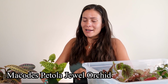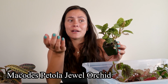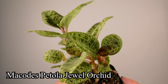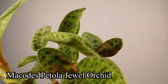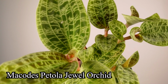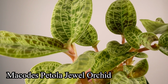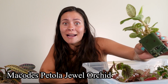Why not? All right, next plant is a Macodes petola, which is another gateway terrarium plant. And I think this is a great option to start with. They have these very frequently available on Botanicaz Etsy shop. I do recommend going there and checking it out if you want to get into this. These ones are pretty easy. The color of them, well, it's the color too, but the pattern, the lightning bolty pattern is so striking. Get it?